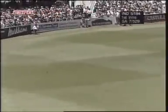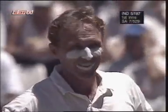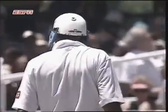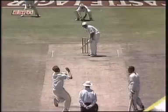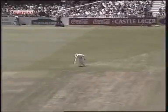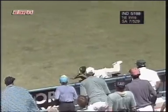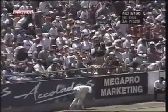There wasn't much room between the gully and point. Paul Adams has no chance at all as another boundary, and Donald shakes his head. What can I do to stem this flow of runs? Well, hope that the Indian batsman might get a bit carried away. Azharuddin getting on top of his toes. The outfield is quick, but not quick enough. No, it does get past the fielder. So another boundary from Azharuddin, and this time once more very neatly through the covers.